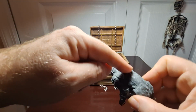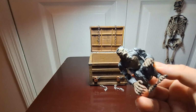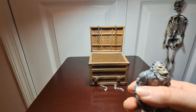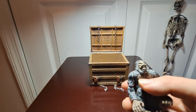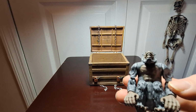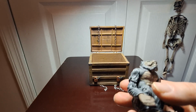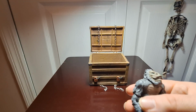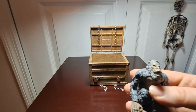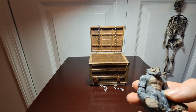And again, more of that fur detail for his back as well. Goes all the way down. This is more in what they consider the 3 3/4 inch scale, which I consider the roughly 4-inch scale. So for that size, it's actually pretty cool, the detail work that they put into this guy. I know they were trying to do more of a throwback to retro style figure, so the way it's designed, and of course the articulation, which we'll get into in a moment.